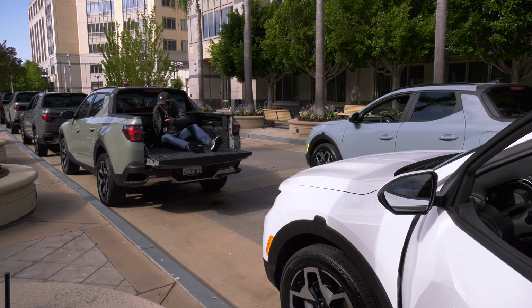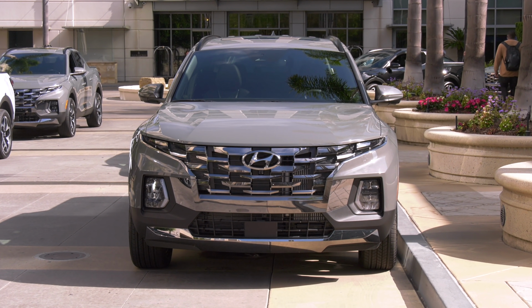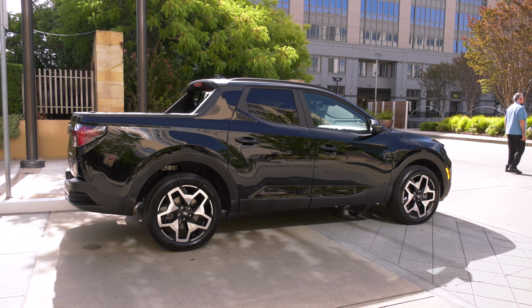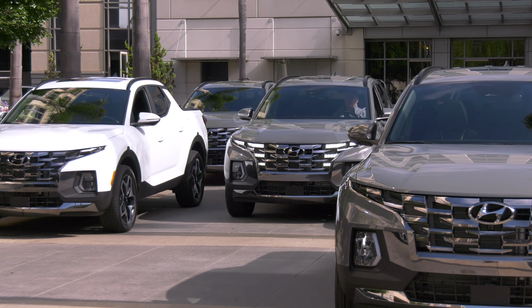I'm at a press event in Northern California. All vehicles on hand are fully loaded all-wheel drive limited models. Pricing starts at just over $25,000. In premium sage green paint, my tester is $41,400.